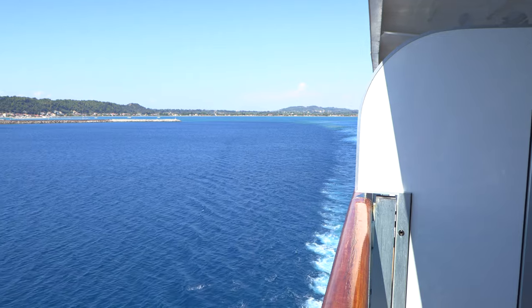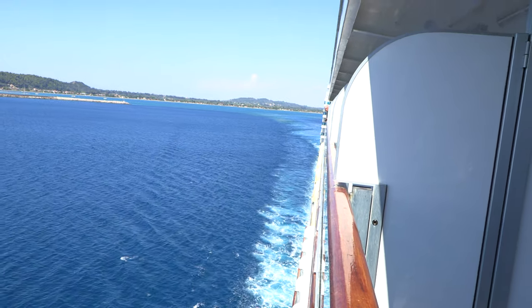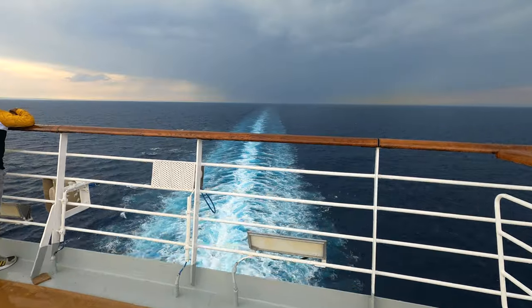From here, we set sail in the evening to our last and final stop of our trip. For now, we are bidding goodbye to Greece and we are heading to Bari in Italy.